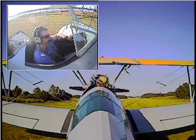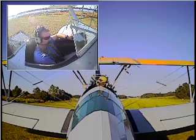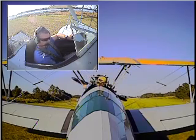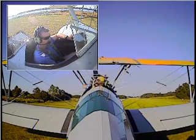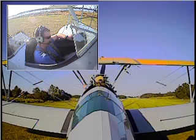You're going to fly a Boeing Stearman here at the Fantasy of Flight. So what I want you to do is just have your feet on the floorboards, hands in your lap for the takeoff. Once we get to 200 feet off the ground, I'm going to have you come on the controls with me, and we're just going to do a series of turns together, one to the left and one to the right. And once you do those two turns, I'm going to give it to you.